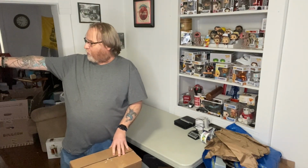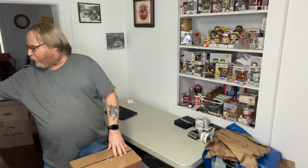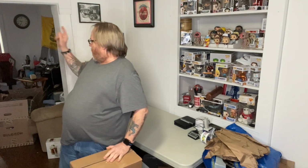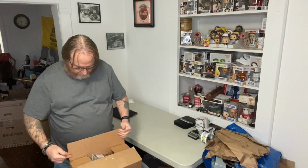So now you can see another part of my collection of Funko Pops, that one, and of course the one you see and the other one sitting over here. And then I've got some more sitting in my bedroom. Some more sitting there, and some more Funko Pops sitting there. I got Funko Pops everywhere. But I digress. Let's get into this.